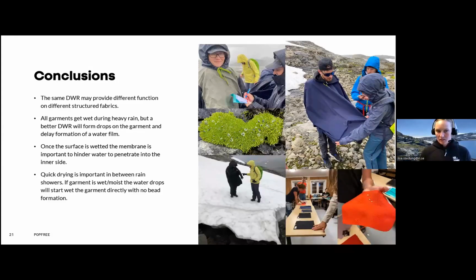One conclusion was also that all garments get wet during heavy rain. But we also noted that there were some that formed these very nice drops for a slightly longer time, which may then prolong the time until you have a complete water film on the garment. But once you have this water film on the garment, then it's really the membrane that is important to hinder the water from penetrating into the inner side, so that you don't feel that you get wet.